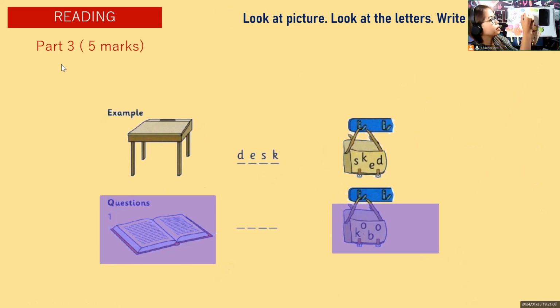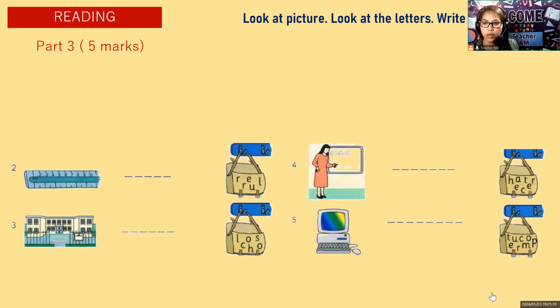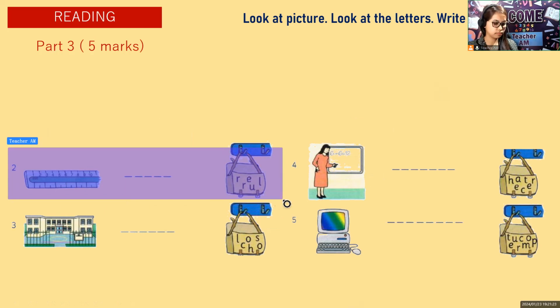B. B-O-O-K. Okay. Very good. Okay, now that's correct. How about this one? What's this? A ruler. Very good. Okay, please write.